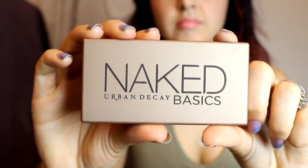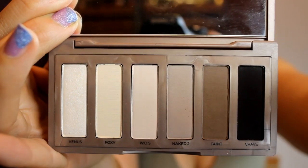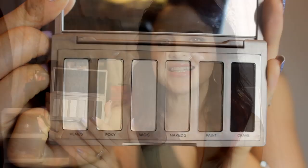Next up is one that I'm sure you've seen a gazillion times, so I'm not going to spend too much time on it, and it's the Naked Basics palette. I have been wanting this for so long, and I've looked at it so many times, and I just haven't gotten it yet. But I'll show you just in case for some strange reason you haven't seen it yet. One of the reasons why I hesitated on getting this is because these shades look so incredibly similar. And honestly, on the eye, they do seem similar, unless you're really looking at it.